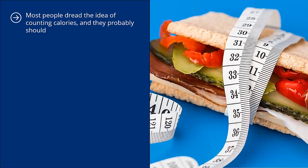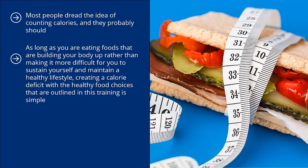However, by following the Foolproof Diet plan and eating a vegetable and protein-based diet, while coupling it with muscle-building exercises that make it possible to burn through your fat in no time at all, you will find that creating a calorie deficit really isn't all that difficult, and it doesn't have to be very limiting in the foods that you eat at all. As long as you are eating foods that are building your body up rather than making it more difficult for you to sustain yourself and maintain a healthy lifestyle, creating a calorie deficit with the healthy food choices that are outlined in this training is simple. It is a good way to ensure a foolproof diet that won't end up backfiring on you.